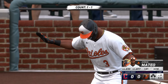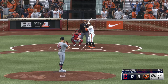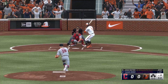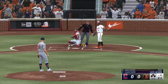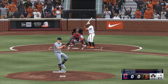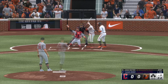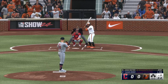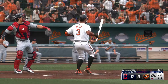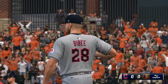As we go to the last of the third, Jorge Mateo now. Righty delivers. And the right-hander deals. Swings and misses. It's a strikeout. Chase the fastball up the ladder for strike three.